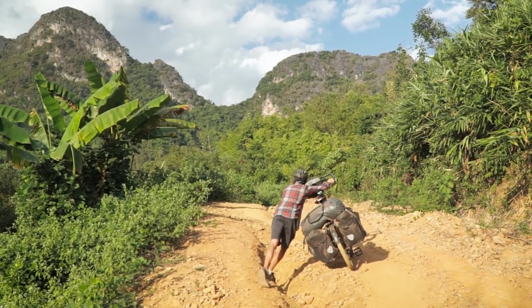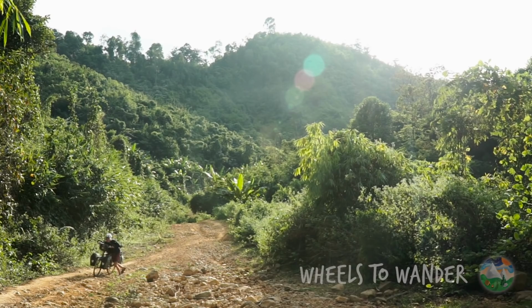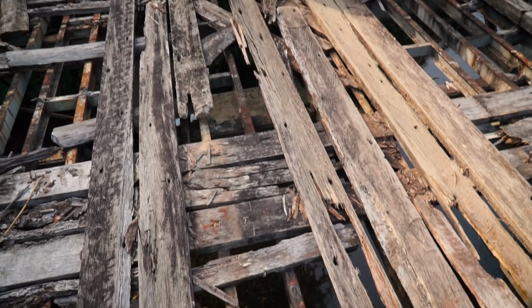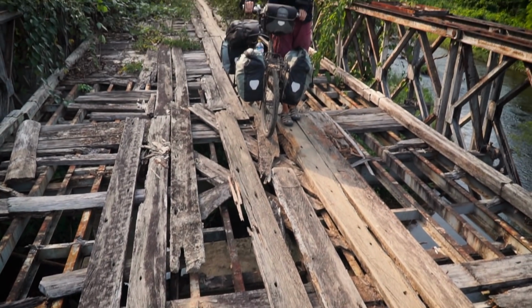So it's turning into a kind of a walking trail right now. Whew, man, it's one of the toughest days in our trip, definitely, but super beautiful.